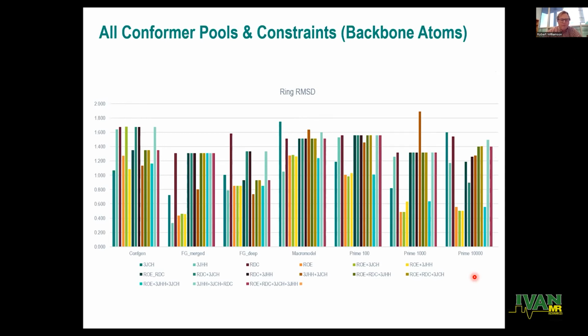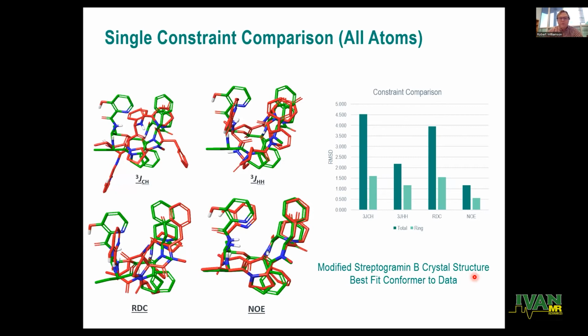And this just shows the same sort of data, instead of for all the atoms, the RMSD fit for the backbone atoms. And you can see here, ForceGen turned out to be the champion and provided a really nice fit, particularly with just ROE data and proton-proton scalar coupling constants. This is just another view of that.